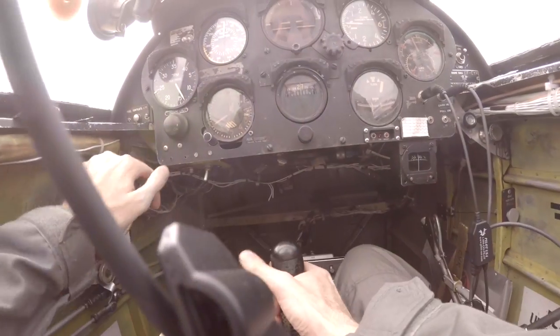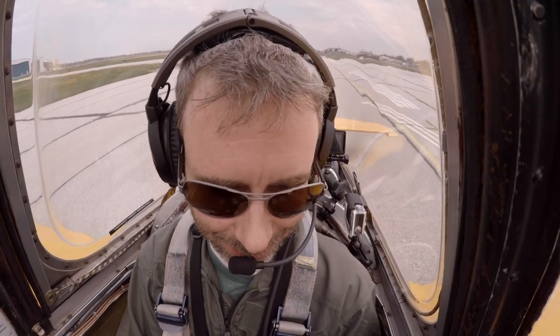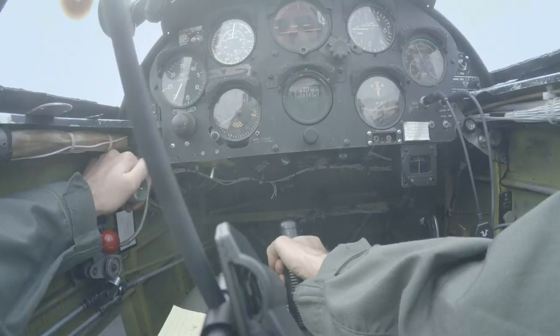My check ride in the Chipmunk. And I'm definitely feeling the pressure as I take another step on my journey to learn to fly warbirds like my grandfather did.